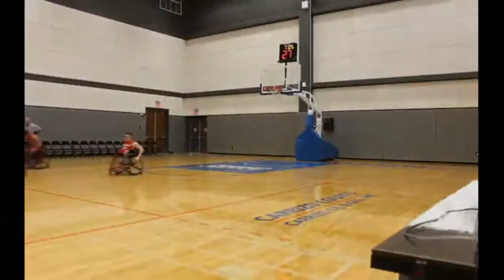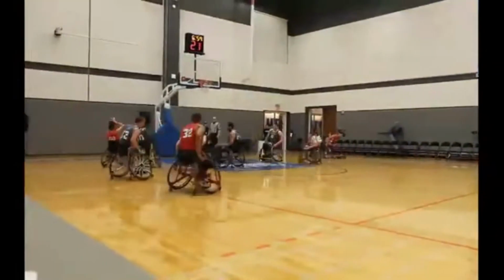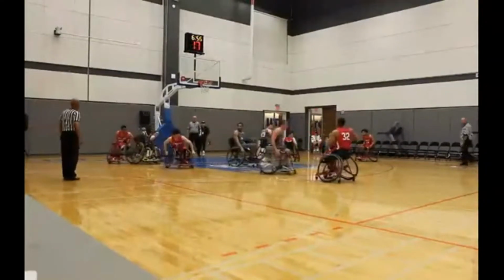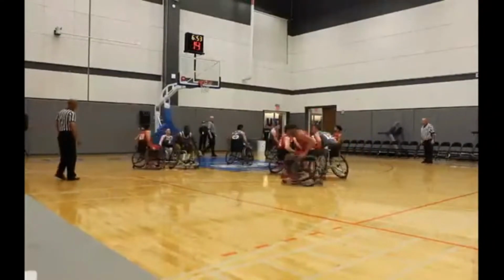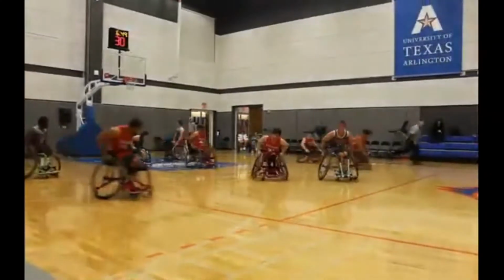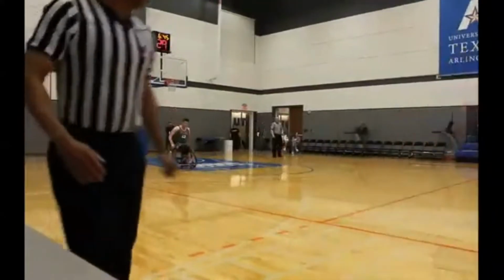Go, Nebraska. And now Penn has the ball, 32. He's looking to push it. Throws it to double zero. Throws it back out to 32, to 33 in the right corner. Shoots. Bottom of the net. Score by the University of Penn. Number 32.